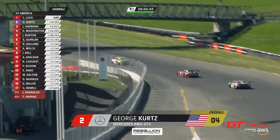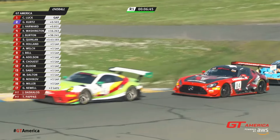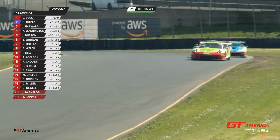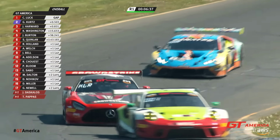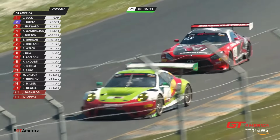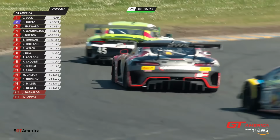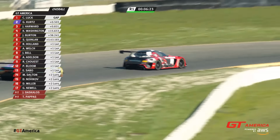Oh, that's why we love multi-class racing. It's a skill to get through traffic like that. George Kurtz played it perfectly, laid on the brakes as they climbed the hill in turn 2. He can see the lead. He has not held it in some 15 minutes, but Charlie Luck is just ahead. Just a little over 6.5 minutes to go. We've got the top 3 runners running within a second of each other. Can't really ask for more in the debut race for this category.